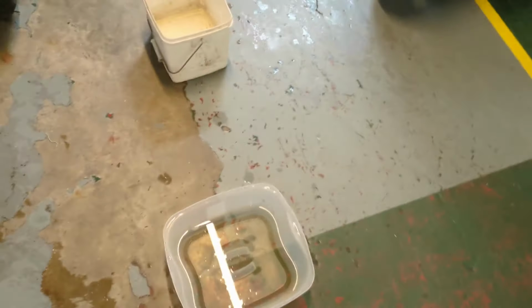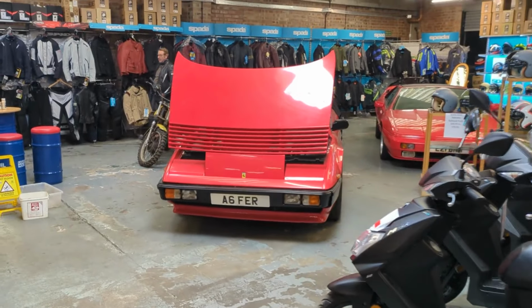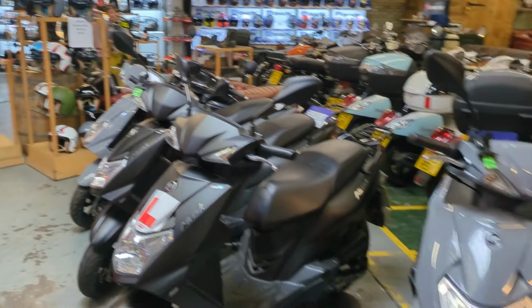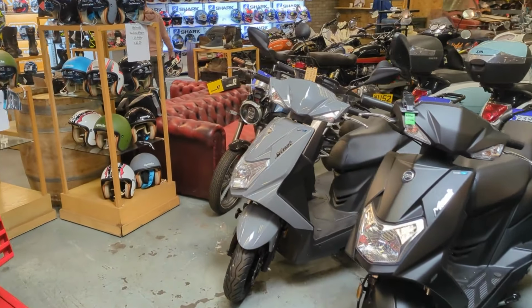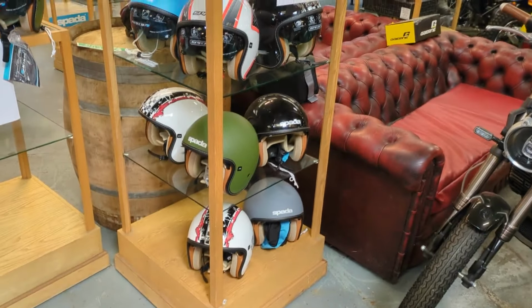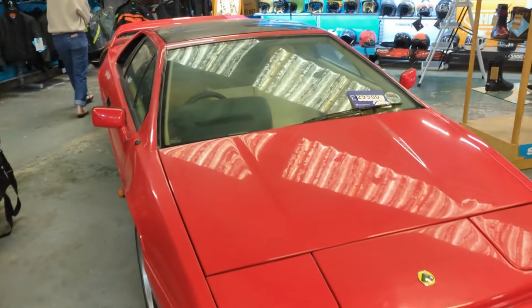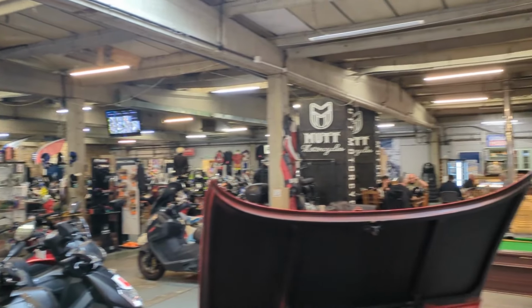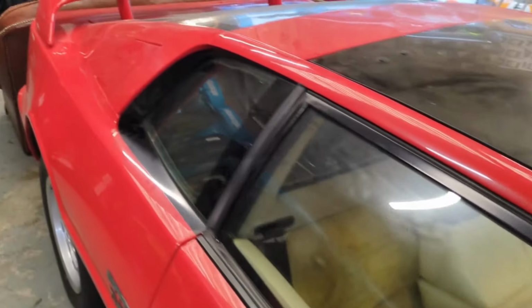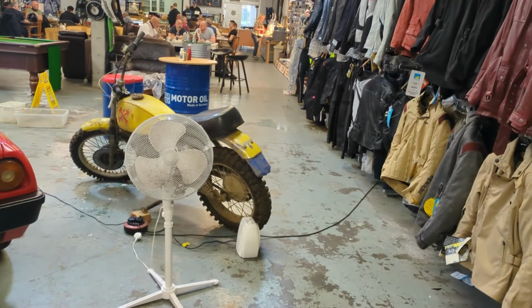Classic Vespa. Let's not step into one of those as I did earlier. Not into it, I kicked it. Let's go round this way. Well, they also have a Ferrari and a Lotus. They also have some electric bikes in here as well, like that one. Yeah, helmets. Pretty much everything in here is for sale. Got a bike there as well, but not a clue what that is.